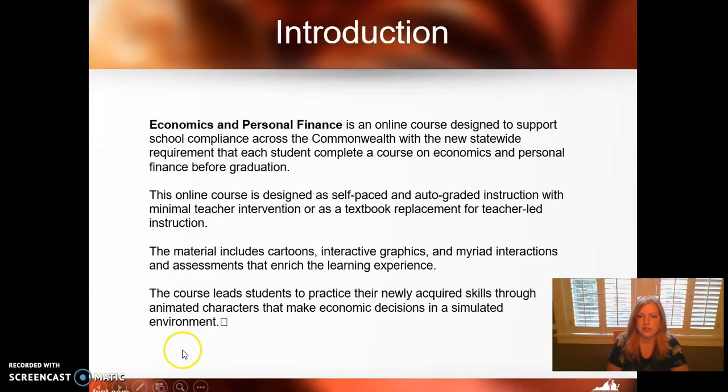Economics and Personal Finance was a requirement that the state brought on for all students in Virginia: you must complete an Economics and Personal Finance course to receive your high school diploma. The state also requires that all students take an online course. So here at Maggie Walker, we've combined the two together so that you can check both of those boxes off and meet that requirement for your diploma.